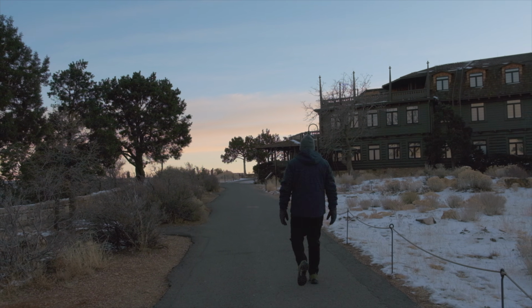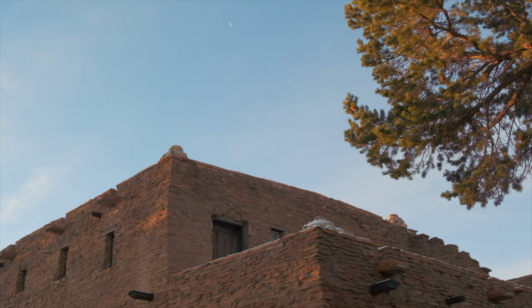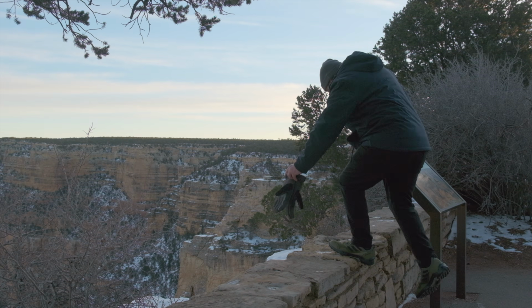This was such a quick trip that I only had one shot to capture the morning sunrise. Even though I was tired and it was 5 degrees outside, it was worth trudging through the icy conditions to catch the morning light and shadow dance.